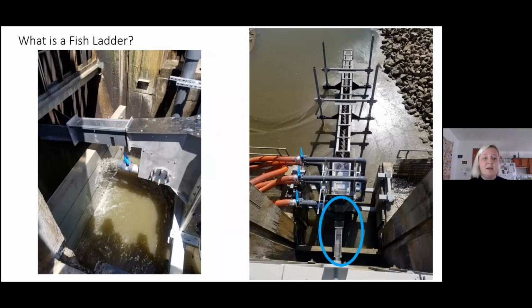From the false weir, they're pushed into the holding pool that we utilized. The holding pool that we used was the south channel of the pump station, which had been separated from the spillway prior to installation with these blocks that you can see in the picture.